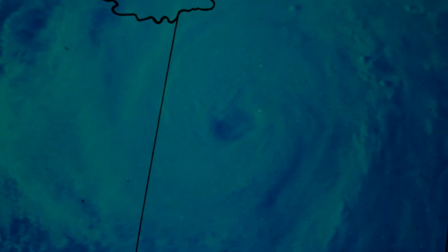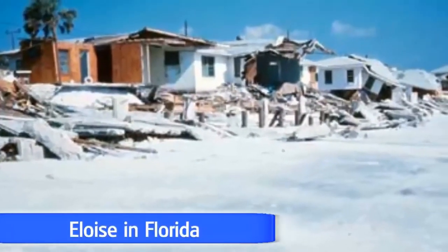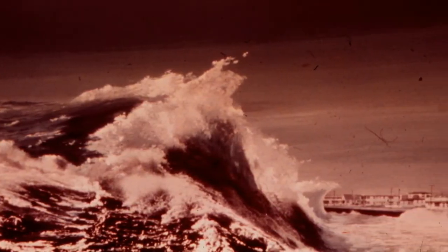Widespread damage was the result, with many buildings damaged by strong winds, accompanied by a significant storm surge and heavy rainfall. In the state, damages totaled at least $150 million, with the remnants of the storm causing significant flooding in the mid-Atlantic region.